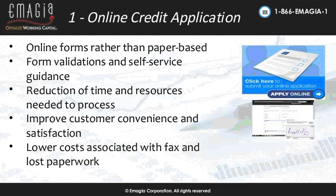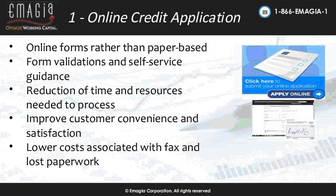So the first area that we're going to talk about in terms of automating, and this is probably the easiest and least expensive way, if there's one area you're going to look at perhaps automating, is the online credit application form. The online credit application form is a great tool to have. You can go online, you can set up a form. We have a tool on a website called thecreditapplication.com. It's actually a free tool that we allow people to use.